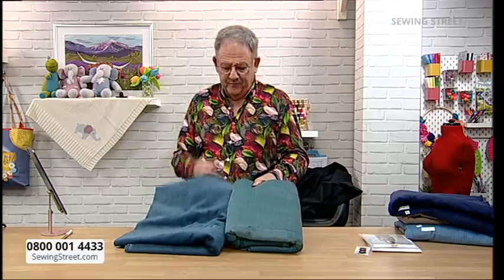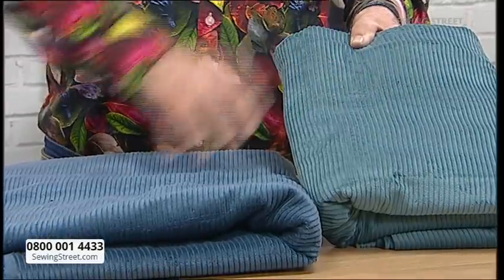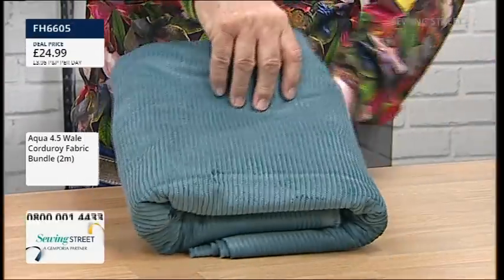What two colours did you want to see together? Teal and aqua. Are you going to make a panelled one then? All right, the aqua is more or less sold out in the bundle. This is aqua. That's aqua, right? Let me just show you. But somebody wanted to see them together, didn't they?